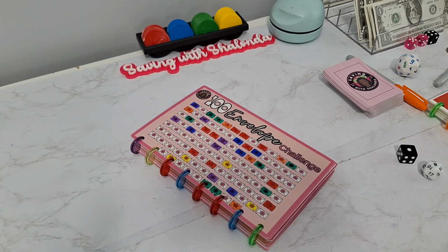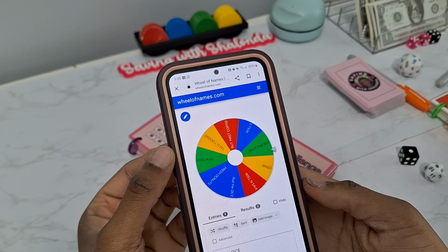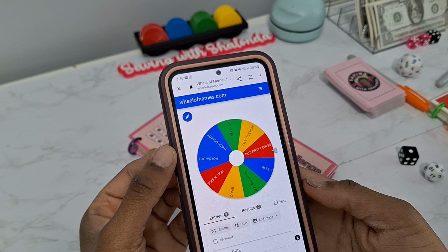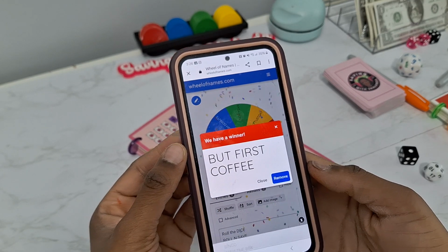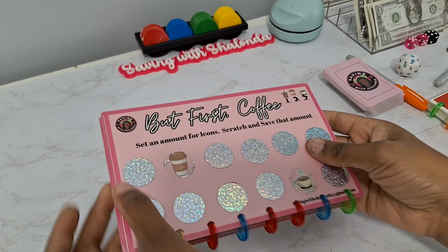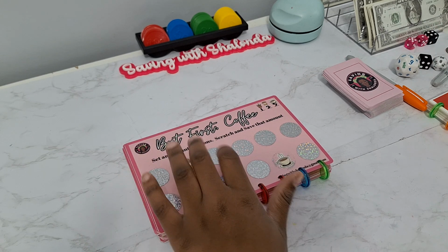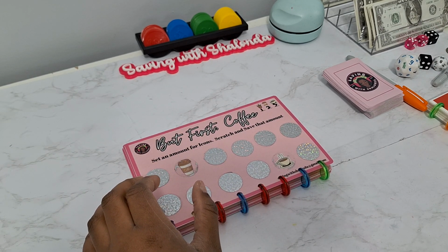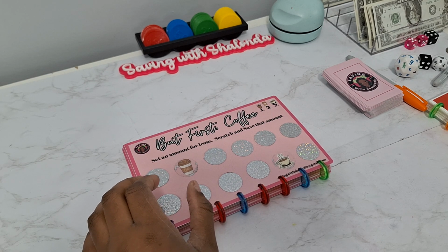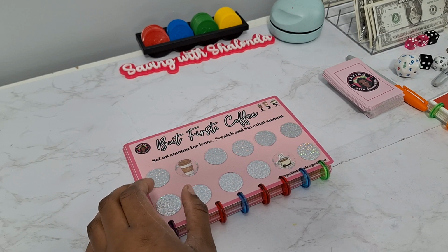Let me get back to our wheel of names. Okay, but first coffee is a winner today. All right, so game number 3. Okay, and like I said, this comes as a roll and save, of course, guys, but you can add scratch off stickers if you would like. So that's what I have chosen to do. And I also just rolled a 12-sided die with this one. Is it on the table, guys? It is not. Pick what I want, but it's okay. What's this? That's a 20-sided. Oh, here's one. 12-sided. Here we go.